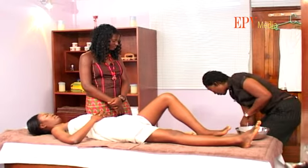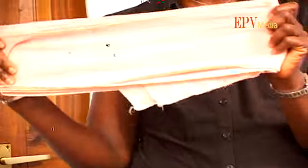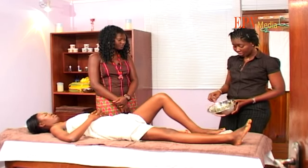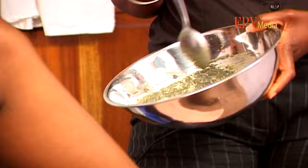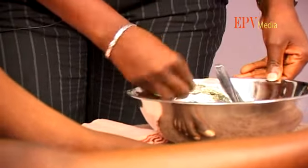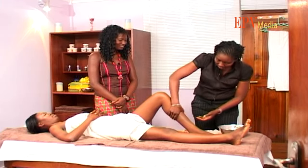Okay, we've also got here a wrap bandage. These are very exclusively done. I mean, you can use a tight muslin cloth if you've got one. First thing we do is apply this mixture. It's a herbal mixture of about 32 herbs and sea minerals and vegetables. Wow. Okay. I like to just use my hands. It's a lot easier. And then we just apply it on the skin.